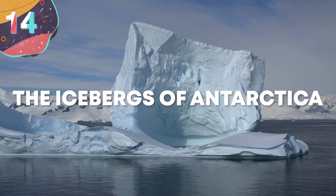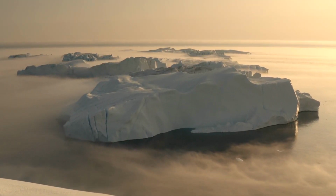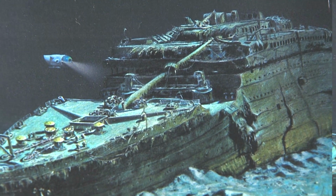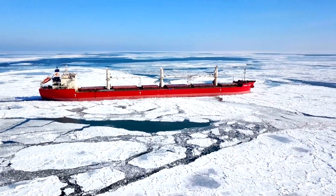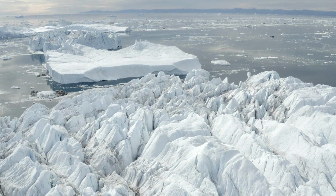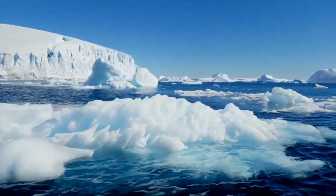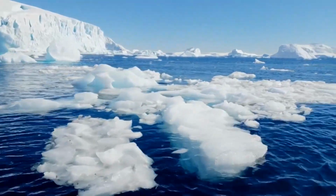Number 14. The Icebergs of the Antarctic. Alright, I know that you know what an iceberg looks like. It's one of those things that you drive your massive ship into while Celine Dion sings in the background. But seeing them from the vantage point of Google Earth is a completely different experience. Besides which, Antarctica is one of the most inhospitable places in the world, with 98% of it being covered by ice and surrounded by the Southern Ocean, which is one of the most difficult oceans to navigate in the world. So you're likely not to take a vacation there anytime soon.